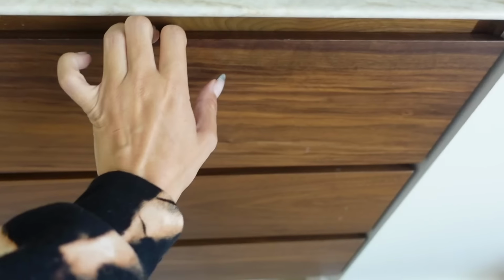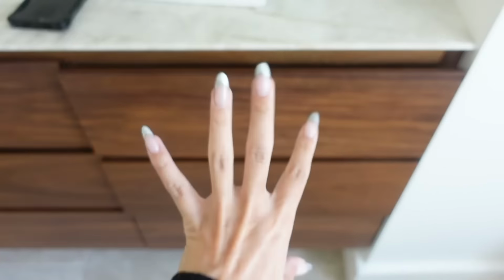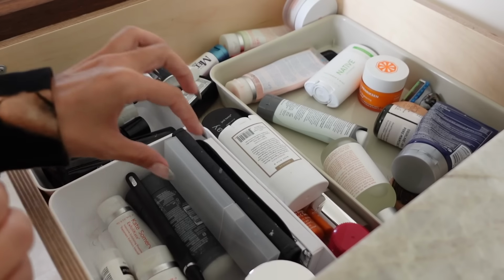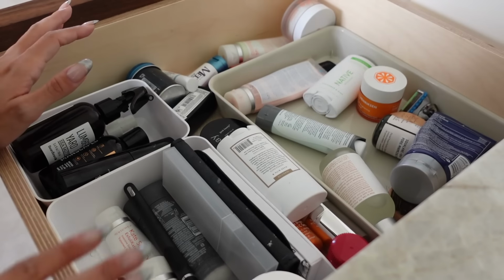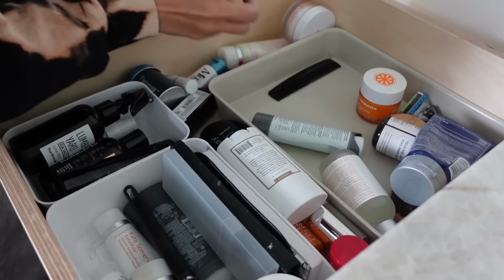Here you go. Okay, this drawer, I just need to organize a little better, but it's just my hair tools. This is my husband's drawer, and I'm just gonna organize it a little bit because he's a mess. I don't think he uses half of this stuff, but we're gonna clean it up a little bit for him.